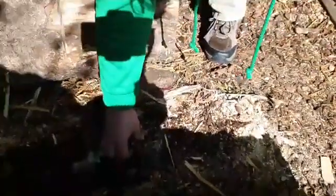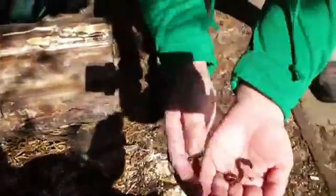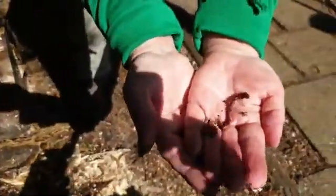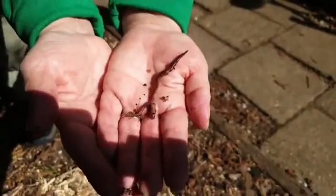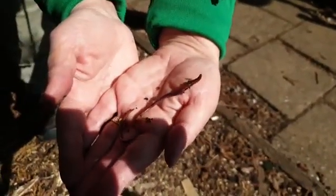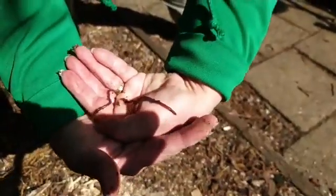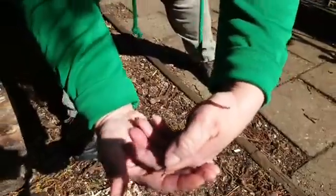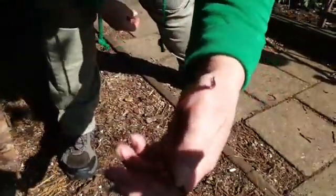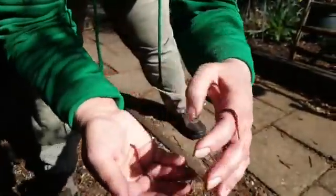Fantastic. And of course we have got wiggly worms. Wiggly worms, remember, they wiggle and make me giggle. And when they come out into the sunshine they say, where's our log? We like being under the log in the dark. But we wanted to check them out. Now that's what those birds, if they could see them underneath there, I think they would have them for breakfast.